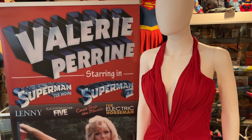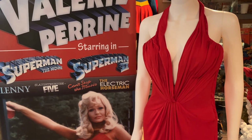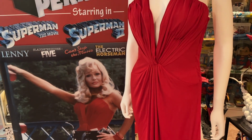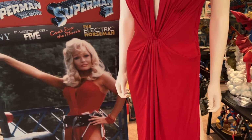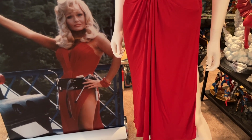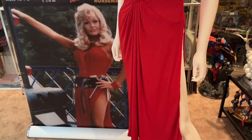So for those of you who have not seen the movie in a while, Lex Luthor's evil plan is to take nuclear missiles, activate the San Andreas Fault in California, get rid of half the United States, and then create the new West Coast with land that he has bought ahead of time for very cheap prices to make it very valuable land. So pretty complicated scheme there.